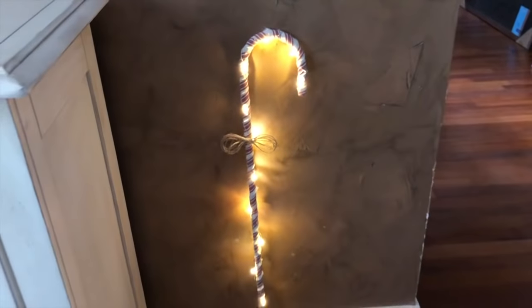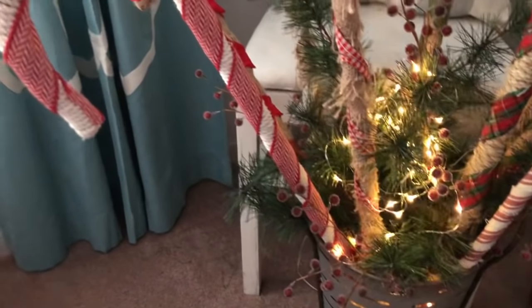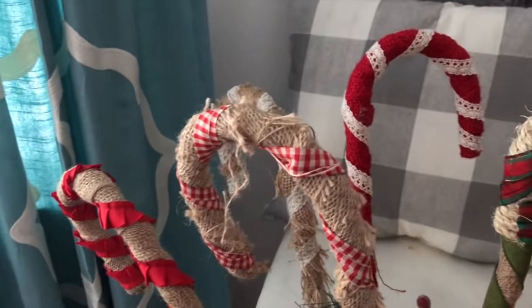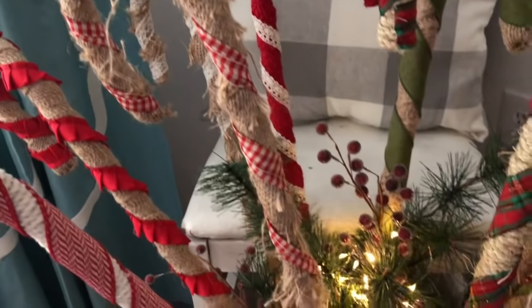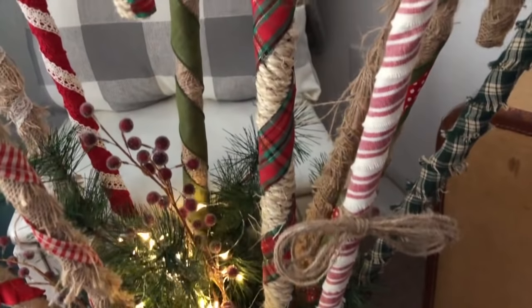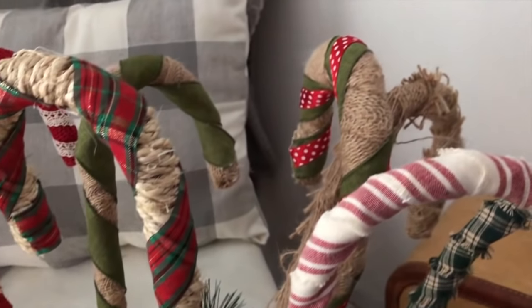Now, let me show you my huge bucket of candy canes. Please keep in mind, I literally just pulled this out of my holiday closet, so they're not arranged, but when I say the possibilities are endless, these are all the ones I have made to date. These make great hostess gifts, just a very simple Christmas gift for someone. I really, really just love these candy canes.